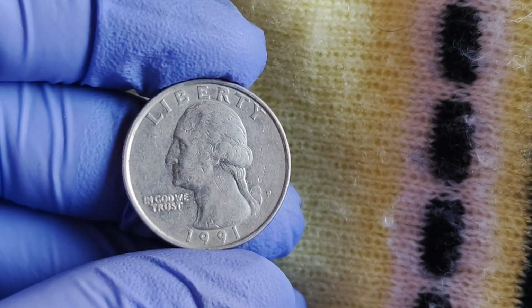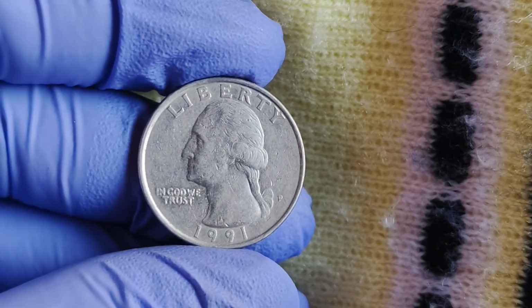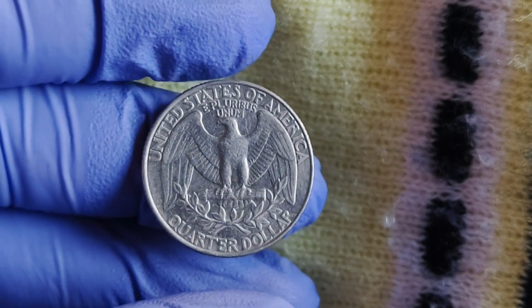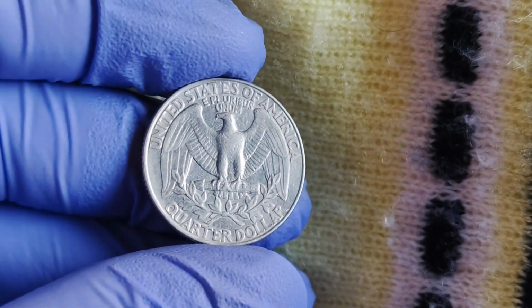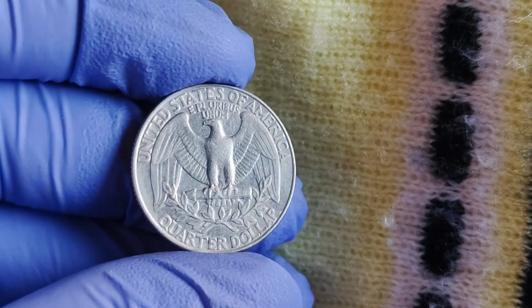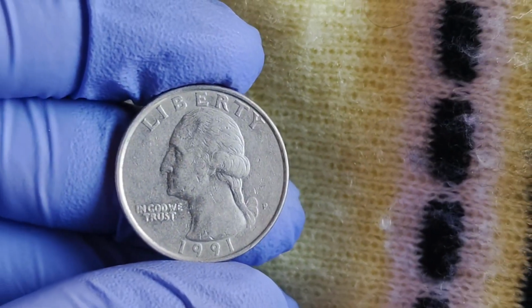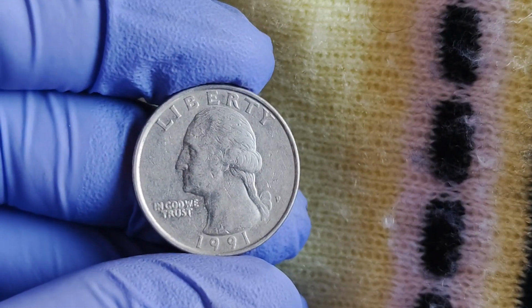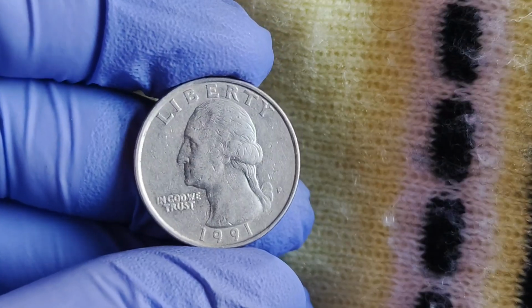The error on the rarest 1991p Washington quarter is an extreme wrong planchet strike. Instead of being struck on the correct copper-nickel-clad quarter planchet, the coin was accidentally minted on a planchet meant for a completely different denomination. The metal is wrong. The weight is wrong. The thickness is wrong. But the design is pure Washington quarter. A perfect image on the wrong body. And that mistake turns ordinary pocket change into a once-in-a-lifetime treasure.